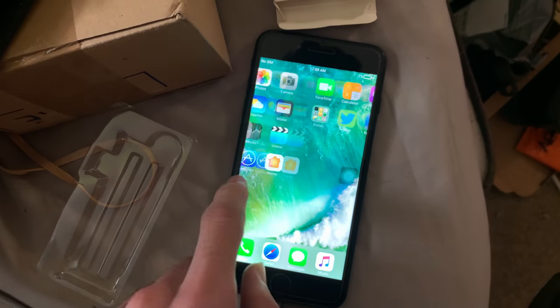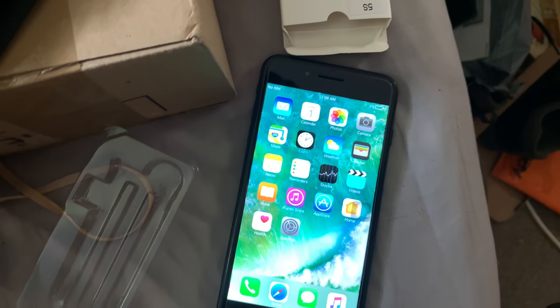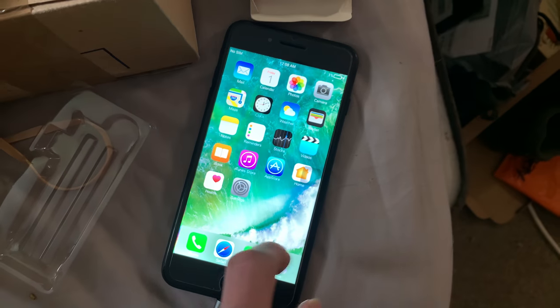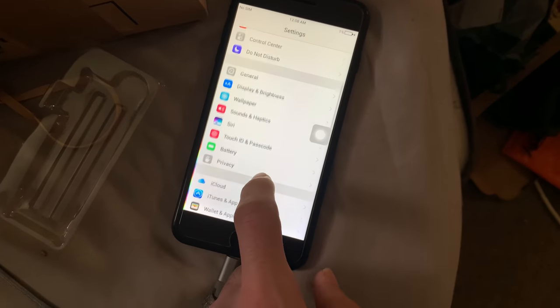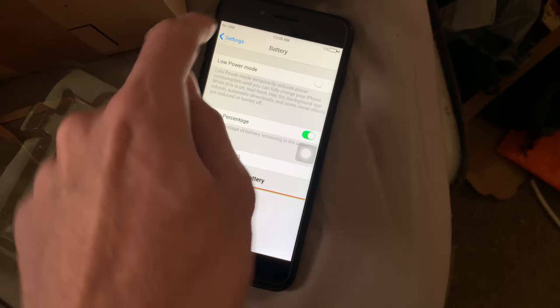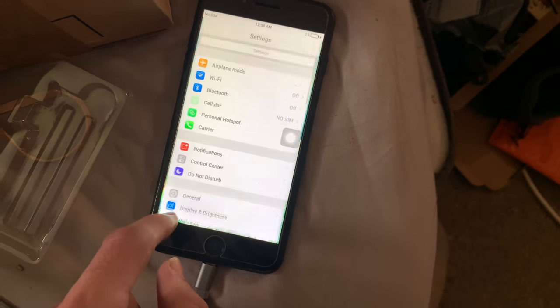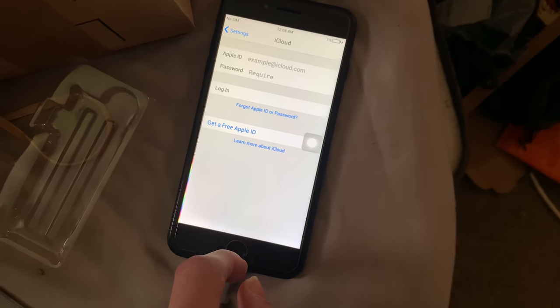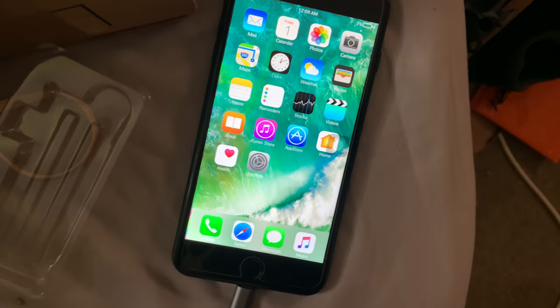I'm kind of shocked. Well, this return is going to be very easy, I can assure you of that much. This is fake. Let's have a look at iCloud. This is literally fake. Well, that's going to end the video here.